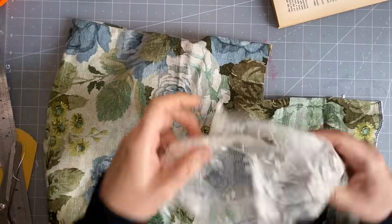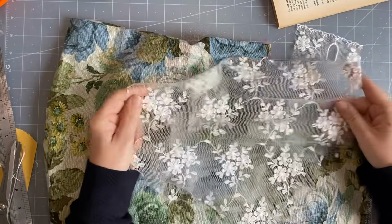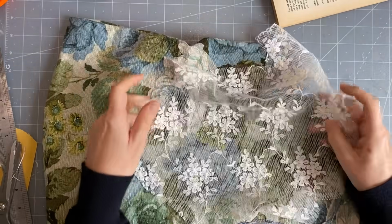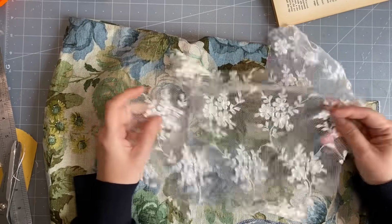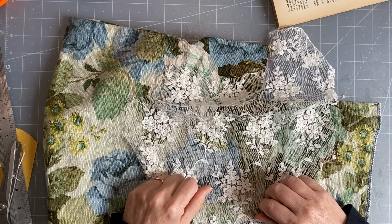What do you want to do in this? This here. This is very pretty. This is not old. Well, I've had it for quite a long time, but it's a curtain, you know, for a curtain. So what will I do with this?